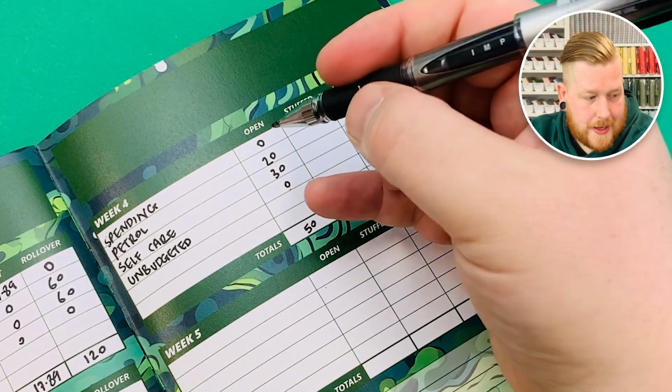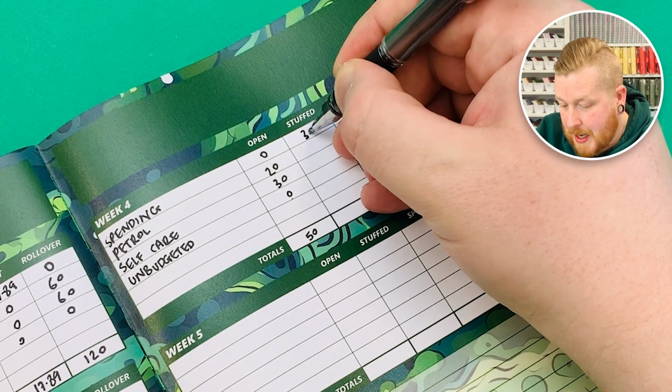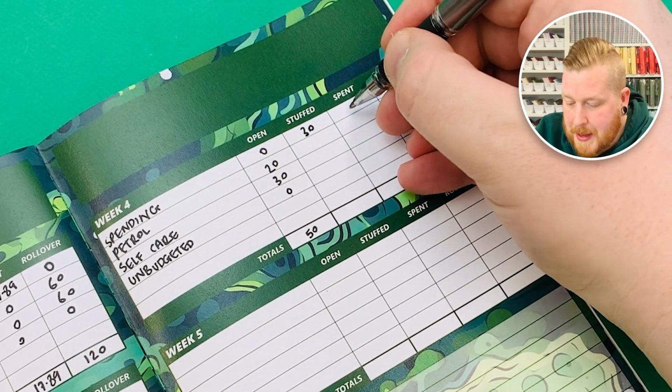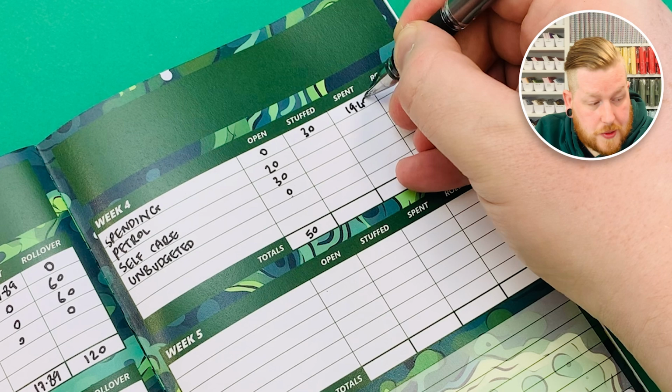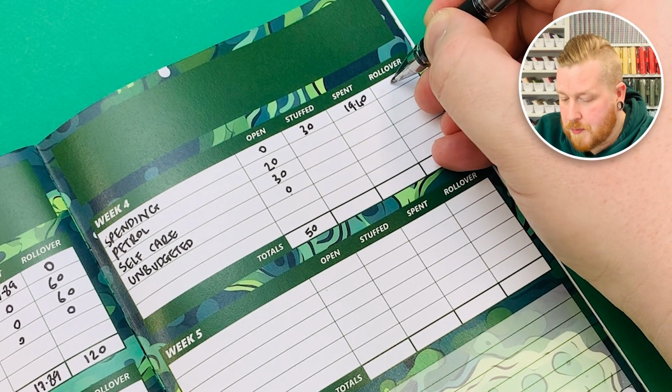So now that that is done, let's start with spending. So last week we gave myself £30. I spent $19.40, which would normally give me £10.60, but we're not going to do that. We're going to not roll that over. We're going to put that into the change, and we'll do that in a sec.